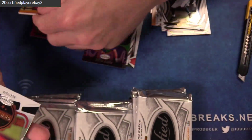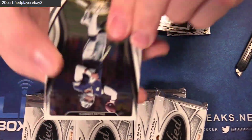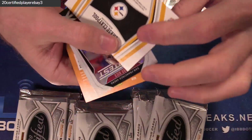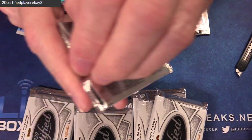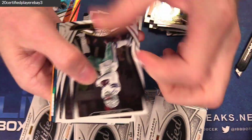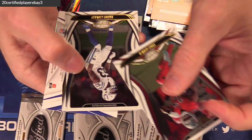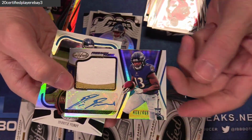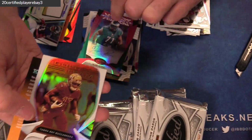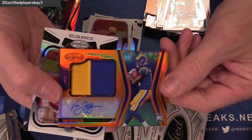Antonio Gibson, jersey. Caffrey. Le'Veon, $4.50. Chandler Jones. A Chase Claypool jersey. Jerry Rice. Perry, CeeDee Lamb. Davante Adams, the 50. Brown. And we got Devin Duvernay patch auto $4.99. Henry. Jason Peters 50. Godwin. And Jefferson patch auto $3.49.